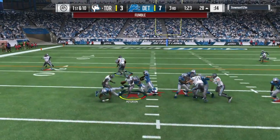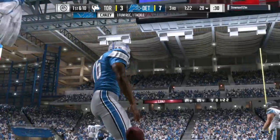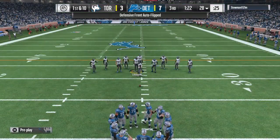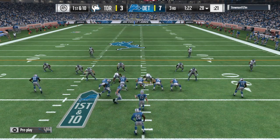Again, Peterson. And Peterson, what happened? He lost the football. And his guys are going to get the football at the 28-yard line. Now we take a glance at the offense as they work their way back out for their first possession of the second half.